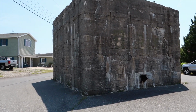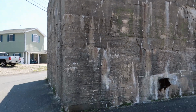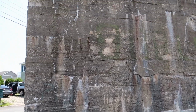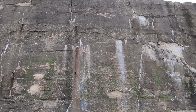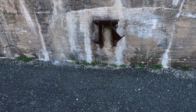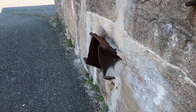Wow. So this is 20 feet tall, and from what I've read, it extends 20 feet below into the ground, which would probably explain why nobody's ever really tried to get rid of them. It would just be more trouble than it's worth. But look at this thing. Just look at the weathering on that concrete. And right here, we can even still see where the support for the tower was attached.